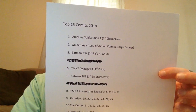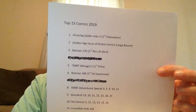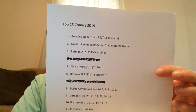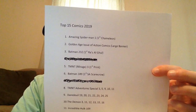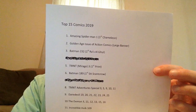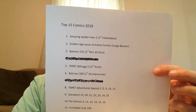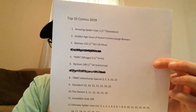Batman 232, pretty expensive book right now, or to me it is. TMNT number 3, first print. I believe that's the one with the van. Rig was asking about that. I'm pretty sure that's the one with the van on it. Batman 189, first Silver Age Scarecrow. TMNT Adventures 3, 5, 9, 10, and 11, which I think I showed a 9.